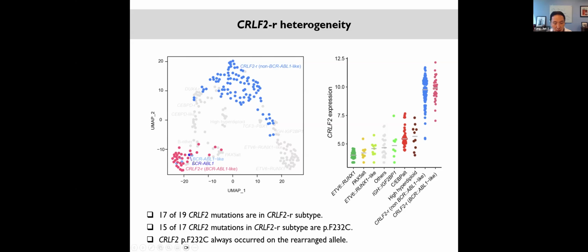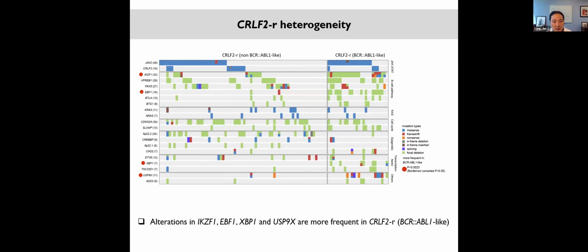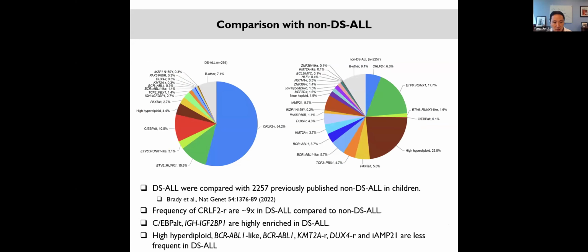So these cases have CRLF2 rearrangement and a gene expression pattern similar to BCR-ABL. And then the rest of the cases, they have CRLF2 rearrangement, but for reasons we still do not understand, they do not have the BCR-ABL gene expression signature. So within this group, I mentioned already, they have a lot of alteration in IKZF1, EBF1, BP1, USP9X, etc. And this is particularly true in the rearranged cases that harbor the BCR-ABL gene expression signature.